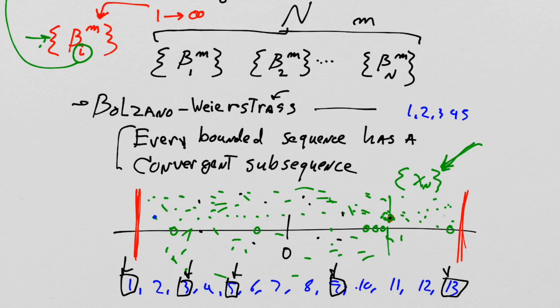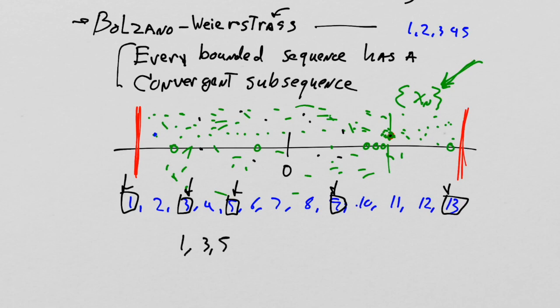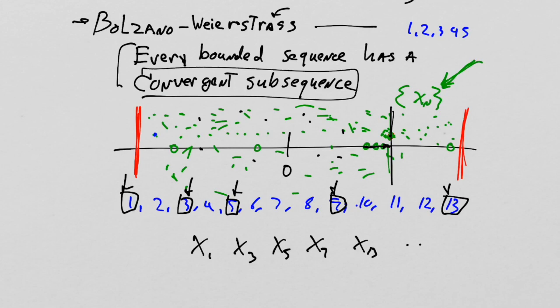The Bolzano-Weierstrass theorem guarantees that such a convergent subsequence exists. And if I pulled out just that subsequence, 1, 3, 5, 9, well, the subsequence itself is actually x1, x3, x5, x9, x13, right? That sequence will actually converge directly to some accumulation point. So the theorem guarantees that there is an accumulation point. And the definition of a convergent subsequence is what I just said. You pick out from your arbitrary sequence xn just the values that actually converge to the accumulation point. And the Bolzano-Weierstrass theorem guarantees that this can always be done.